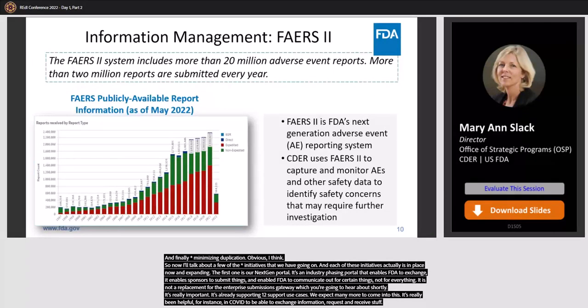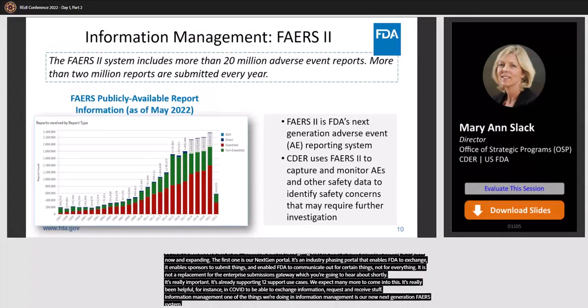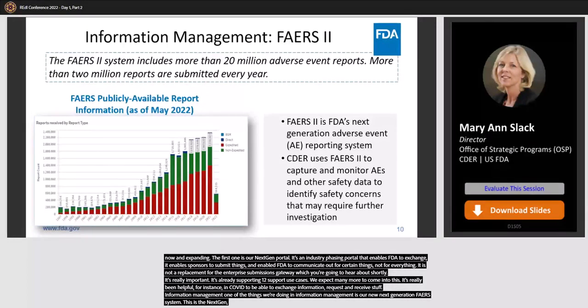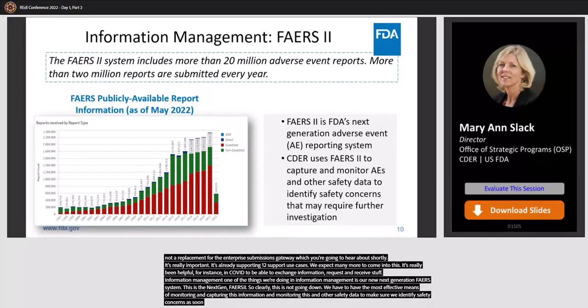Information management. One of the things that we're doing in information management is our new next generation FAERS system. I'm sure that most everybody has heard of FDA's adverse event reporting system, and this is the next gen, FAERS 2. Right now, it has more than 20 million adverse event reports, and we get more than 2 million a year that get submitted. So clearly, this is not going down, and we need to be able to actually have the most effective means of capturing this information and monitoring this and other safety data to make sure that we identify safety concerns as soon as possible and act on those as soon as possible.